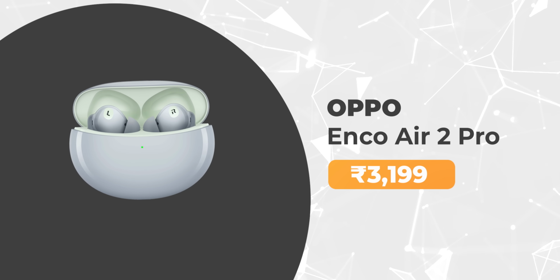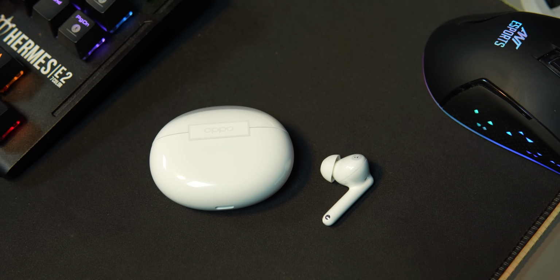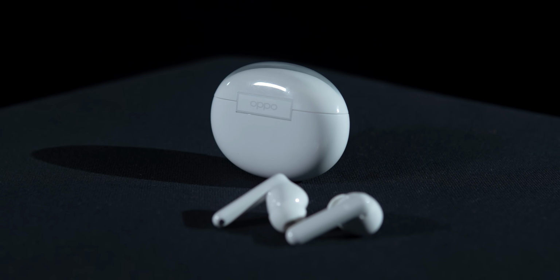Alright, starting off with my favorite budget truly wireless earbuds, and that is the Oppo Enco Air 2 Pro, and it's available for about rupees 3,100 right now. And you know what, honestly, that is the best price that you can find for a product like this, because for the kind of sound quality that it offers, it punches way above its weight.